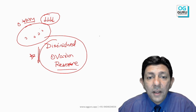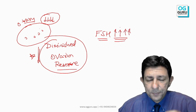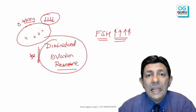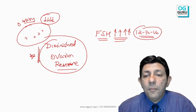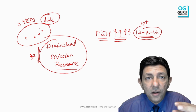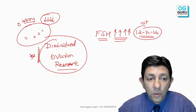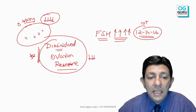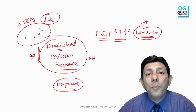And what will be the effect of this? The brain or the pituitary will have to secrete more FSH, and therefore rising FSH, that means the FSH value is very high, 10, 12, 14, 16. All that, more than 10, tells me that the ovarian reserve is becoming less. And when the complete ovarian function stops, that is menopause, isn't it? At that time FSH is going to be very high.